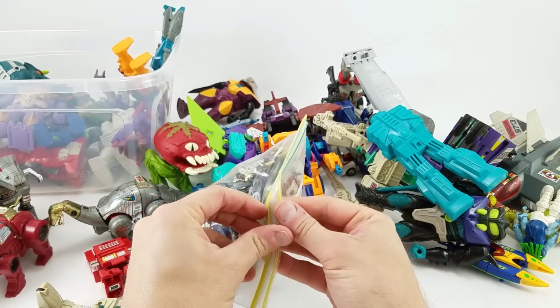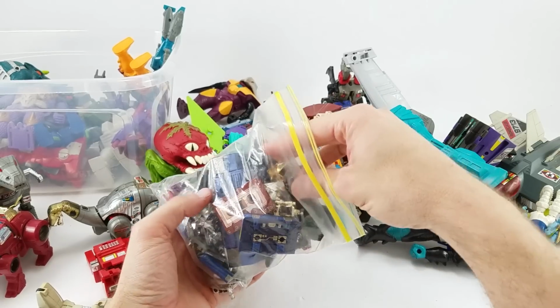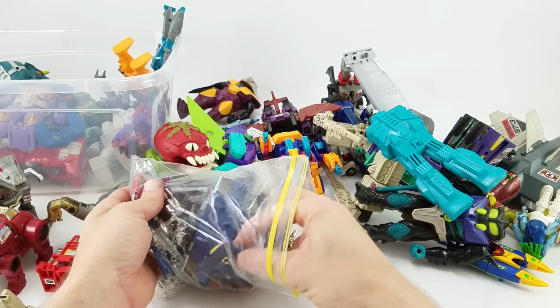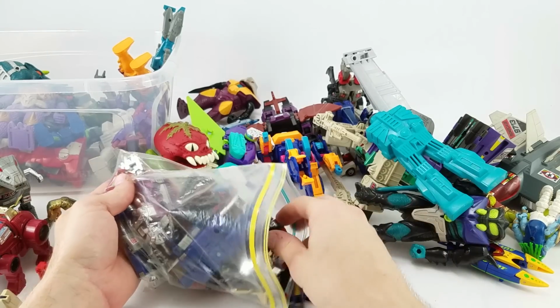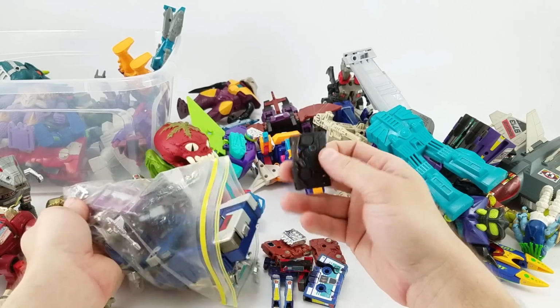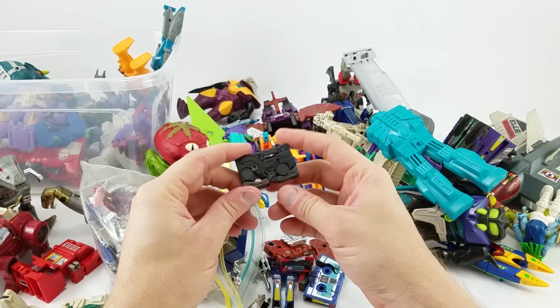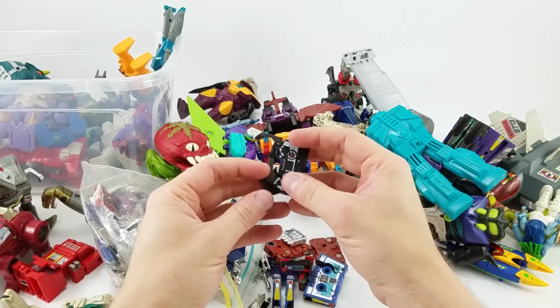And here's a bag of, hang on. This is just all G1 cassettes and Soundwave, Ram Horn, Hammer Down, another Hammer Down, another Ram Horn, the legs for the other one, Ravage. I haven't taken the time here, I just literally threw this stuff in the car the other day, ran home and I'm just shooting this video now.